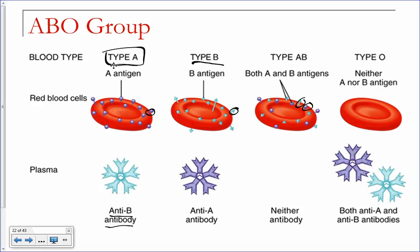Charlie, what was your question? What's the rarest blood type? I think AB is probably the rarest. Type A and type O are the most common in the States.